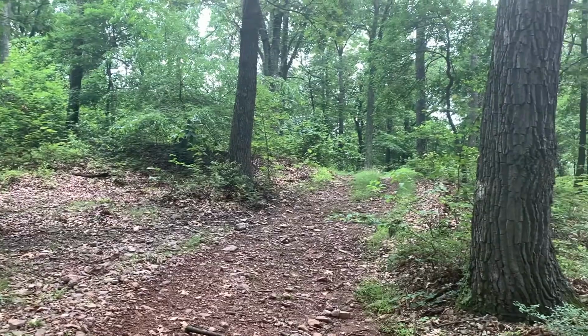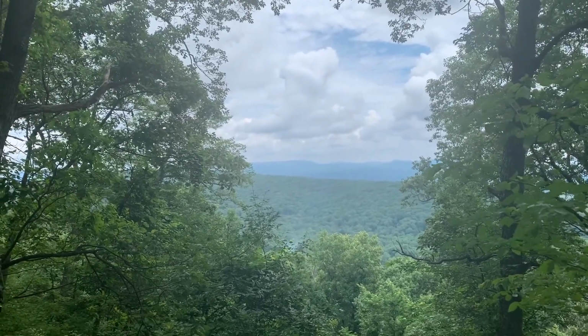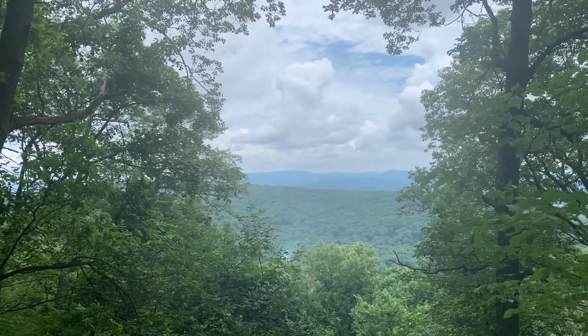Luckily, just before we got to the car, we noticed a side trail that opened up to some pretty stellar views. You really never know how nature will end up surprising you when you're out there.